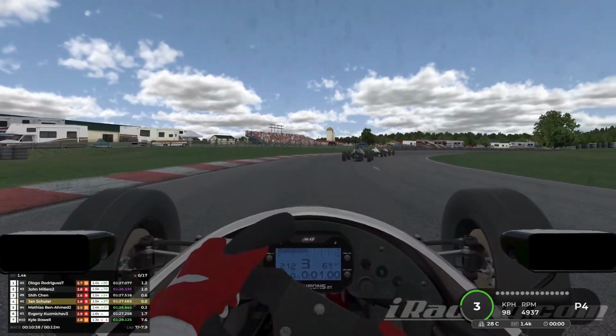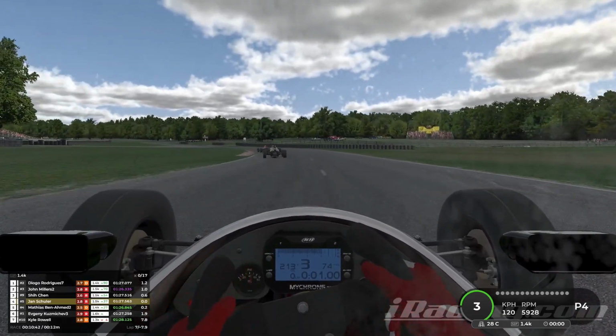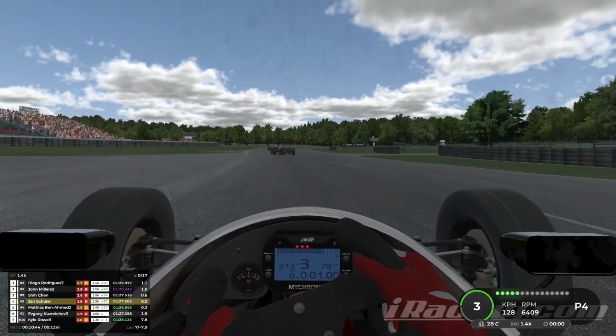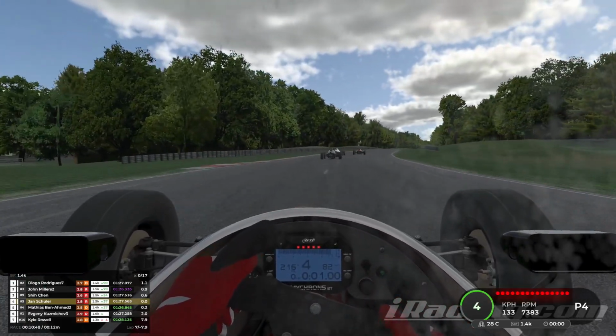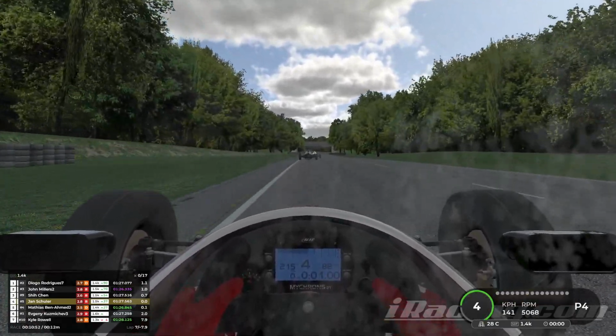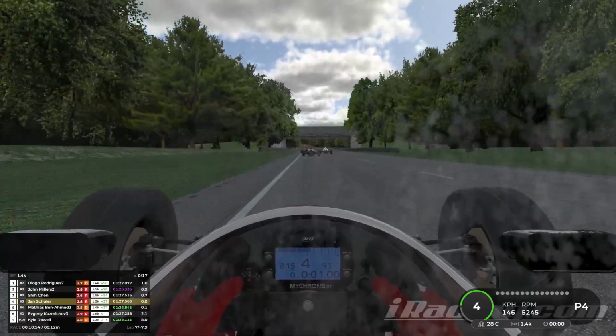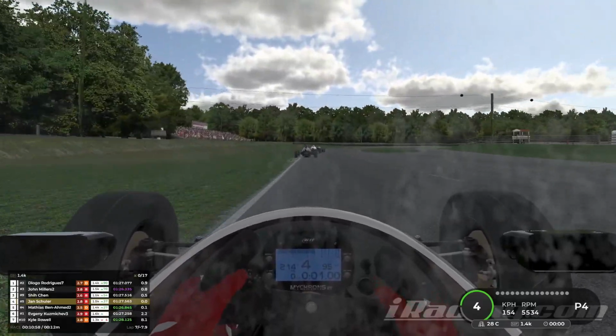Through the S's here, we really need Rodriguez and Miller to keep this pace and not get too far ahead of us. So my goal here was really just to be as tidy and efficient as possible, not to lose too much speed, not scrub any speed on the corners, and just really try and focus to get back into the gearbox of Chen up ahead. But as you can see, we're gaining a lot of time, and we seem to be too far back for slipstream, but it doesn't matter.